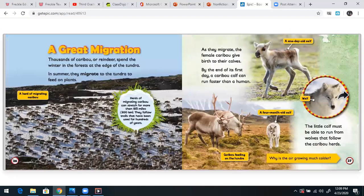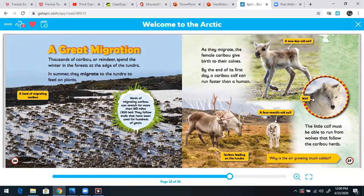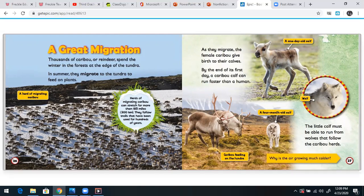A great migration. Thousands of caribou or reindeer spend the winter in the forest at the edge of the tundra. In summer, they migrate to the tundra to feed on plants. As they migrate, the female caribou give birth to their calves. By the end of its first day, a caribou calf can run faster than a human. Wow, that's a pretty cool fact. Look at this picture. Look at all of them. That's amazing.